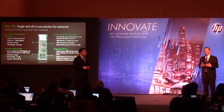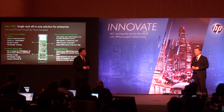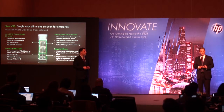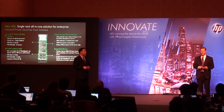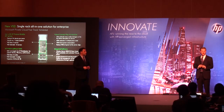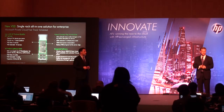And I'll preview for you that in the next month or so, we're going to be publishing some performance specifications of running Exchange and SharePoint. And I think we're doing SQL as well, but don't hold me to that one. But at least SharePoint and Exchange, we'll be publishing the performance data around that so that you'll be able to see how the system actually performs.